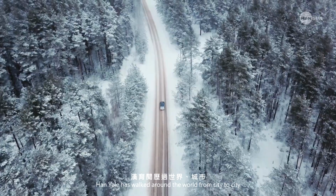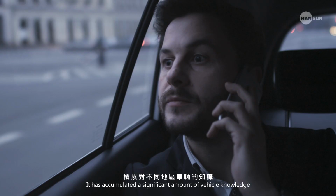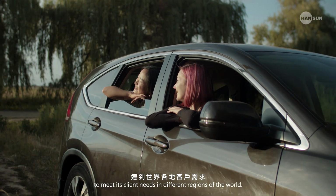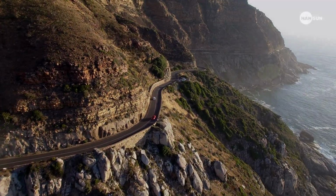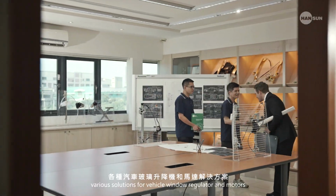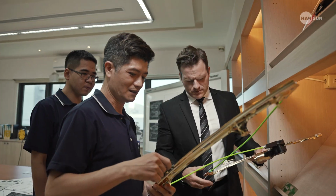Yale has walked around the world from city to city. It has accumulated a significant amount of vehicle knowledge to meet its clients' needs in different regions of the world. Therefore, Yale is able to provide various solutions for vehicle window regulator and motors.